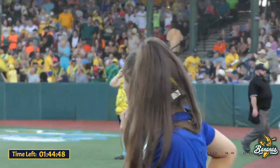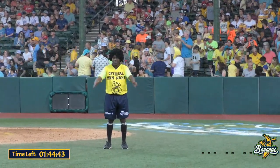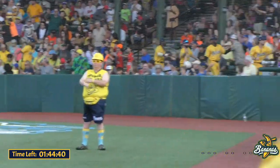So here is Jesse Cole on the third baseline for a little swaddle race. First time we've ever done this one. We'll see how it goes.